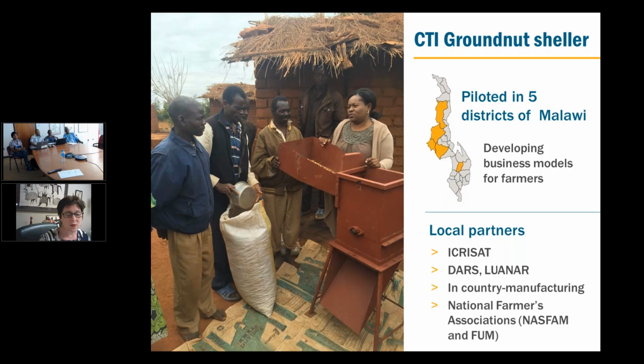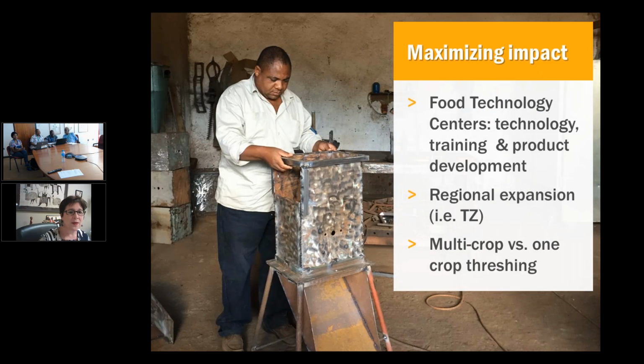We've also brought them into Zambia for preliminary demonstration and received a lot of positive response, as well as models where you can get the technology into a unit, so to speak, of building and get the training and product development to go along with that. And as Peter mentioned from IITA, multiple crop versus single crop threshing technologies is a way forward.